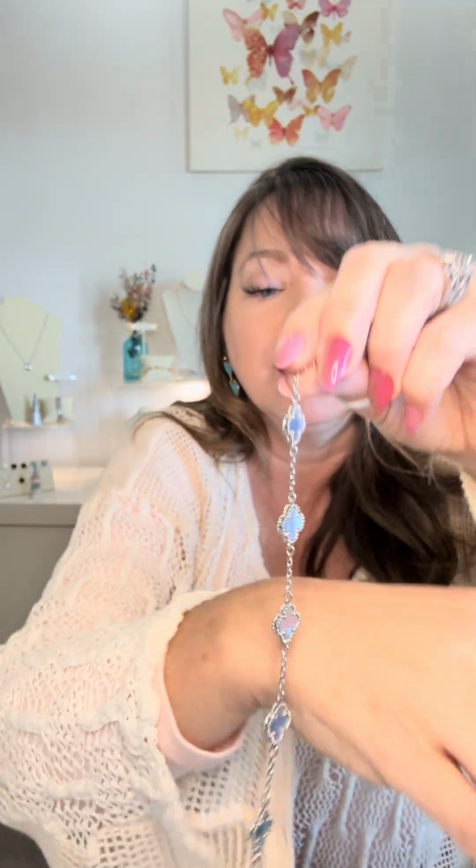If you like this style bracelet, get it. I want a lot of them. I just think maybe if you put 2 or 3 of these on, how pretty that would be. I love this bracelet, so I'm really excited about this. This is Skylight. Let's see what we got next.